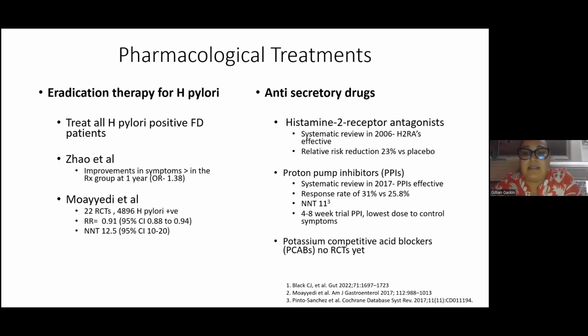Most guidelines recommended empiric treatment with proton pump inhibitors for 4 to 8 weeks as first line therapy. And if the symptoms improve, patients should be maintained on the lowest possible dose. If there's no response, they should be weaned off PPI and the treatment should be stopped.